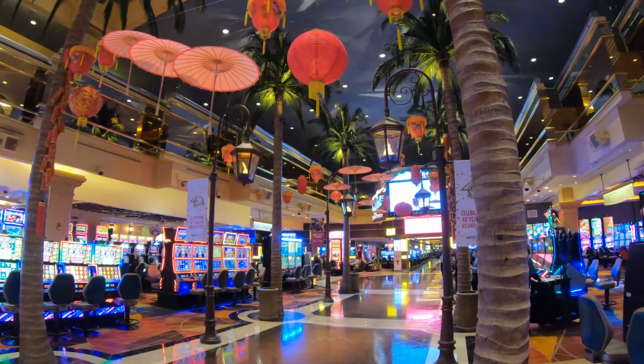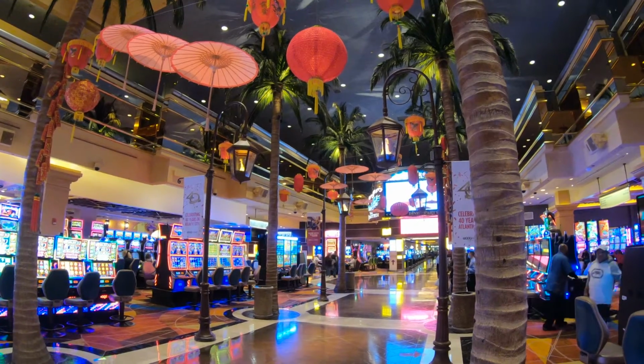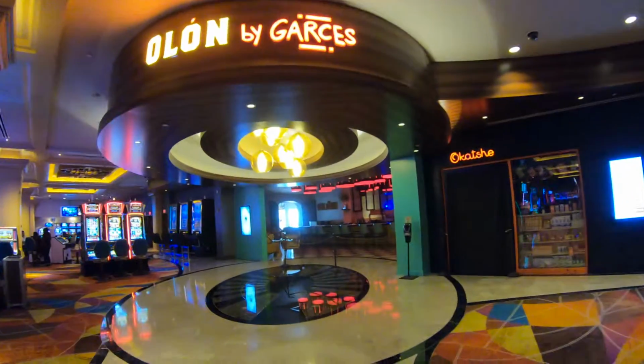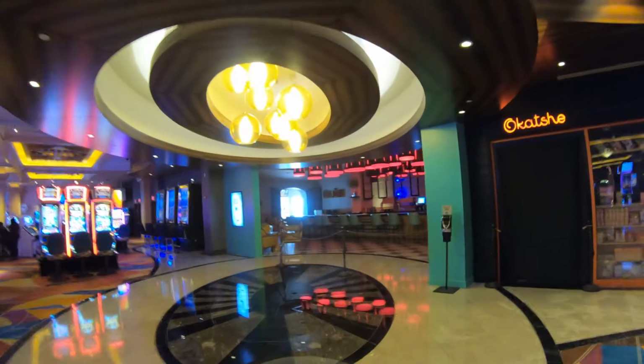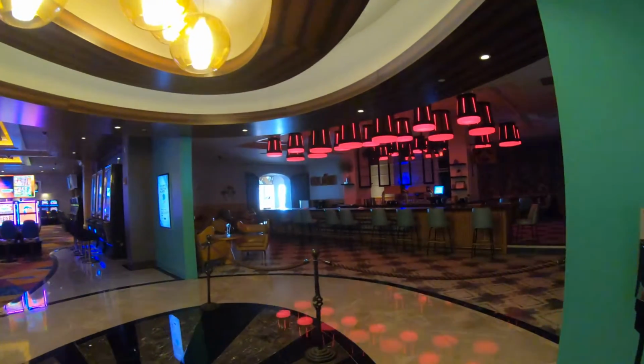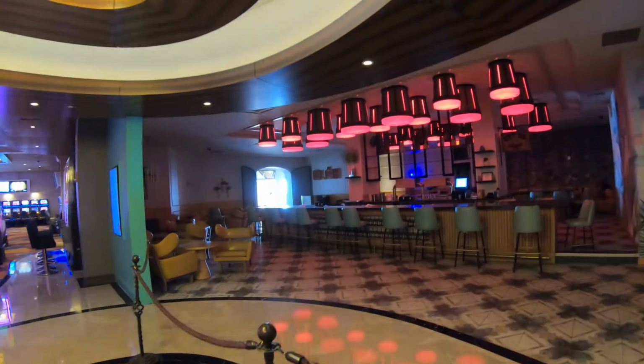As I mentioned, the casino here at the Tropicana is quite nice. They have well over 2,000 slot machines. Their sports book is pretty large. It actually features 180 seats, a 250 square foot odds board, and a massive panoramic wall of LED screens.